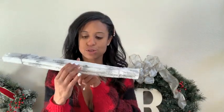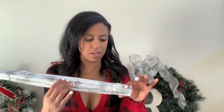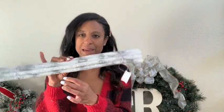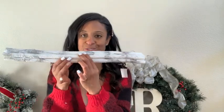At Hobby Lobby, I picked up these little twigs. They were only a few bucks because everything Christmas is 50% off, and they were in the Christmas section. I think I'm gonna use them on my entryway table, and they're gonna look really cute, and they have some little snow on them. And I just picked up these, so you guys can run out to get them. They have these at the store all the time.